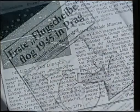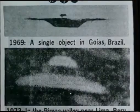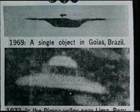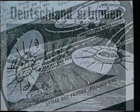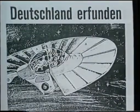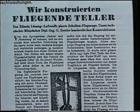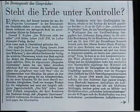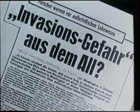Here's an interesting press release. The first UFO flies in Prague. Flying saucers invented in Germany. We constructed flying saucers. The question of whether planet Earth is under the control of the UFOs is an interesting one. Is there a danger from an invasion from space?